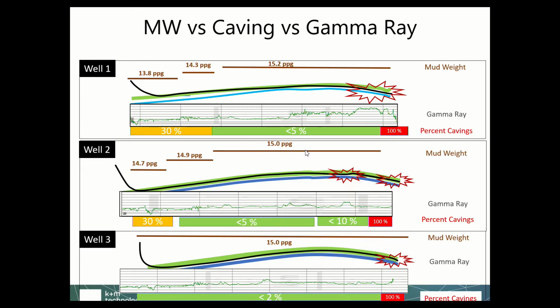We ended up with a 15 for most of the well. Saw a little bit more cavings when the gamma ray peaked here. Remember, this is the area where we said that we needed a 15 pound before we had high levels of instability. And right at the end, we have a lot of cavings coming back again.